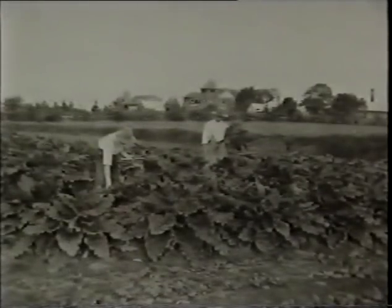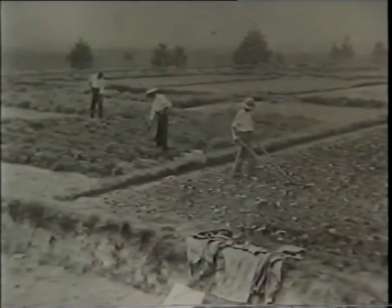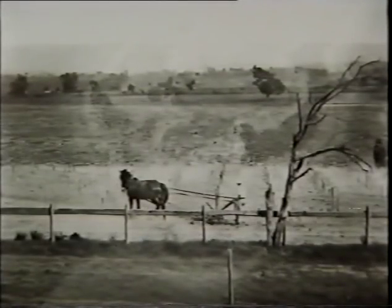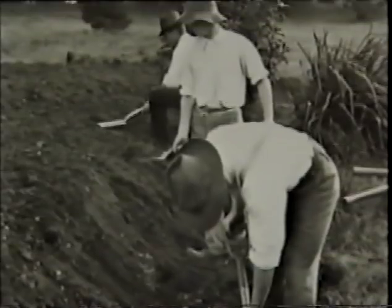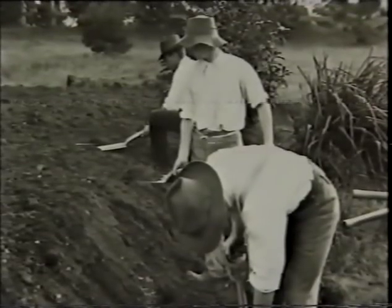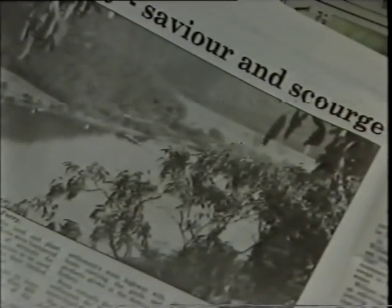The first farmers came to the Hawkesbury-Nepean Valley within 2 years of European settlement. It soon became obvious that flooding was a regular occurrence here, causing property damage, but also enriching the valley's soil with fertile layers of silt. So, floods became known as both a saviour and as a scourge to the valley's European settlers.